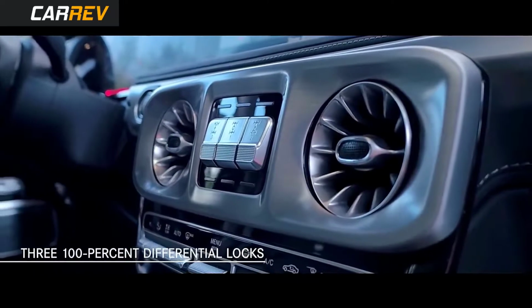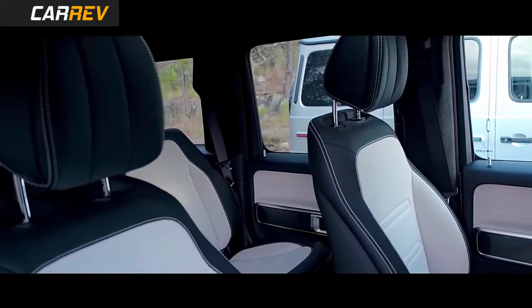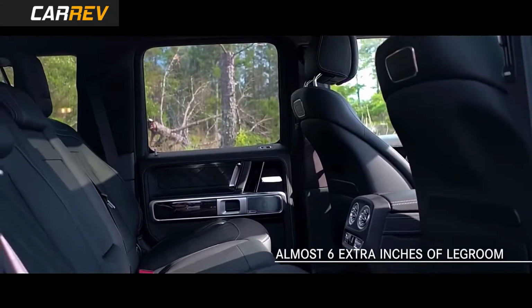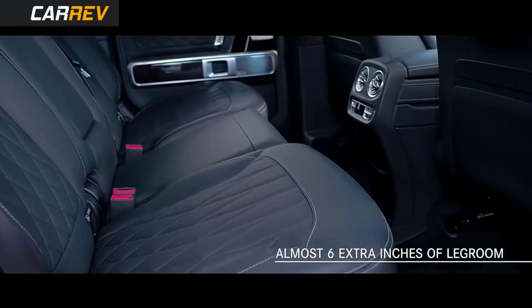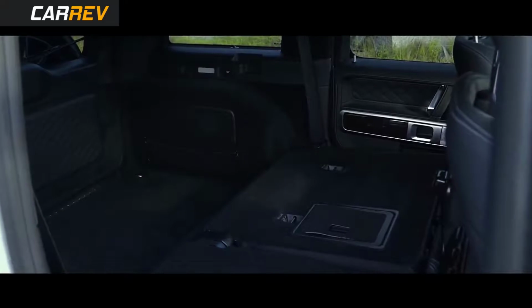You still have the grab handle in front of the passenger seat and the chrome highlighted switches for the 3 100% differential locks for off-road driving. The revised dimensions of the G-Class give you more room in front and almost 6 inches of additional legroom in back. And the rear seats fold down to 40, 60, or 100% when you need expanded cargo space.